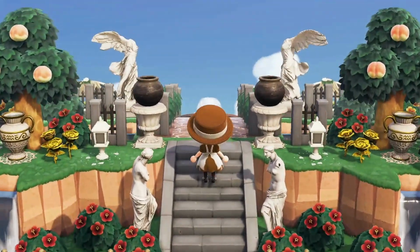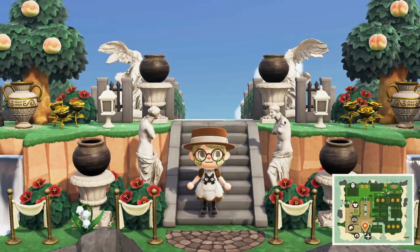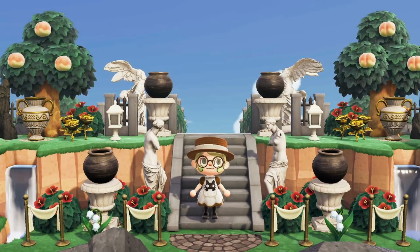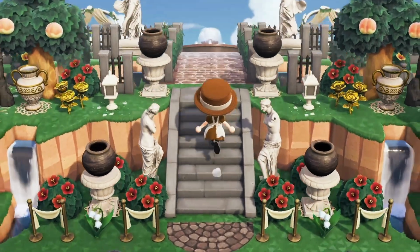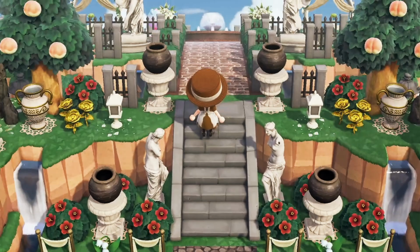Wow, how grand is this? Imagine like coming up to this in real life, all of these beautiful statues. I know that a lot of them have famous statues, but like, just look at them all. Look at it. I always like a sort of step up, an elevation at the beginning of an island. I think it looks really great. Like, either way is fine, but it adds a sense of grandeur.